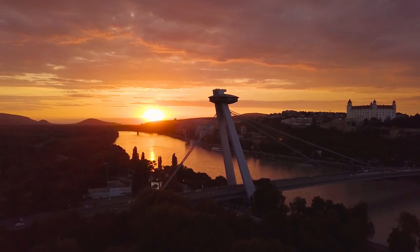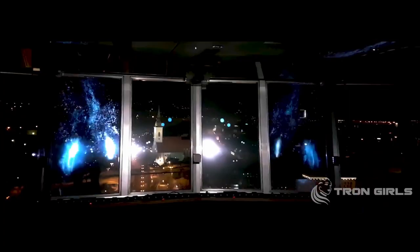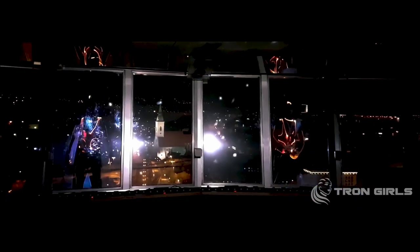My first Tron Girls show was in beta version of Tron Girls costume. We were dancing on a parapet of the famous Slovak monument called the UFO Bridge. We were secured with ropes and the video projection was screened on us.